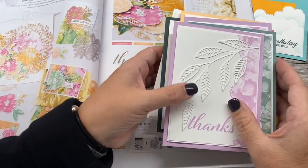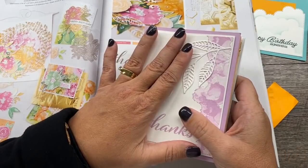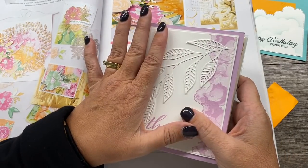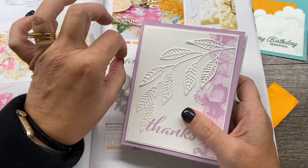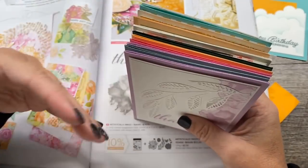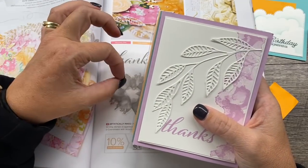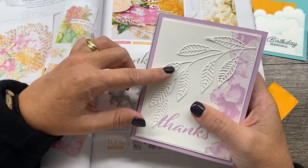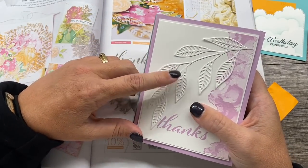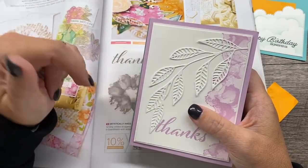But our class that we have coming out is phenomenal. There are really cool techniques in it, really fun different ways to look at the stamps in this set. So I think it's going to be great. It's also geared towards gift giving. So we're going to make a really cool gift bag in the class, perfect for gift giving during the holidays.